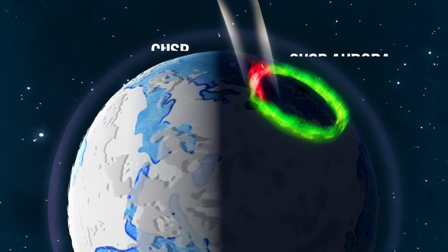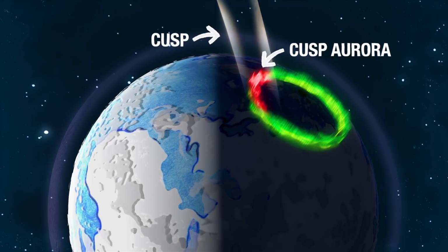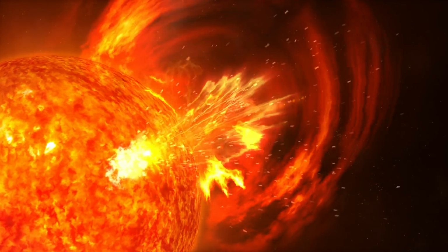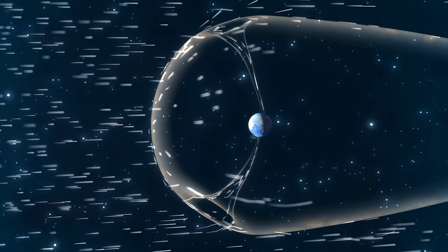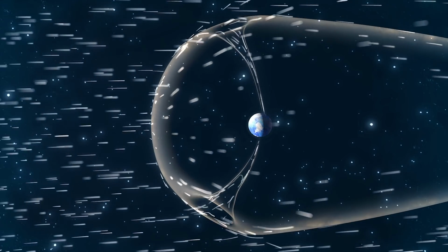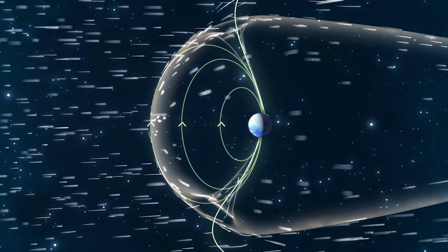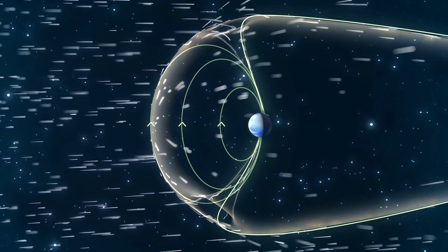So the cusp actually isn't a fixed point in space, it kind of moves around. What's controlling the cusp's movement is the sun interacting with Earth. Our planet is surrounded by a magnetic field that helps us hold on to our atmosphere. But at the North and South poles, the magnetic field bends inwards, creating a corridor between Earth and space.